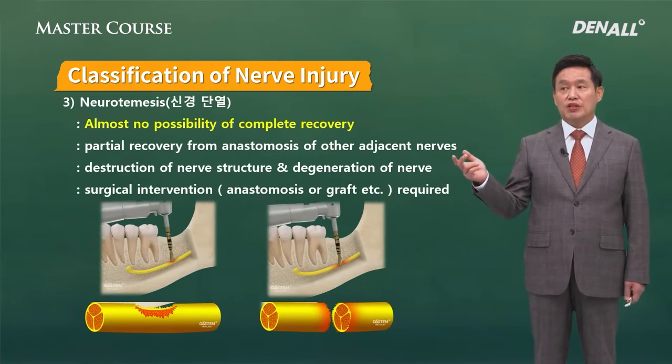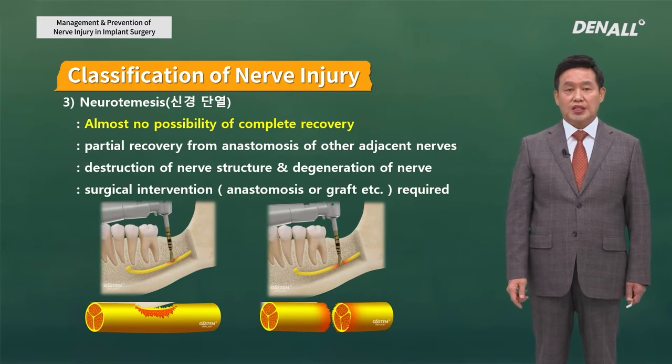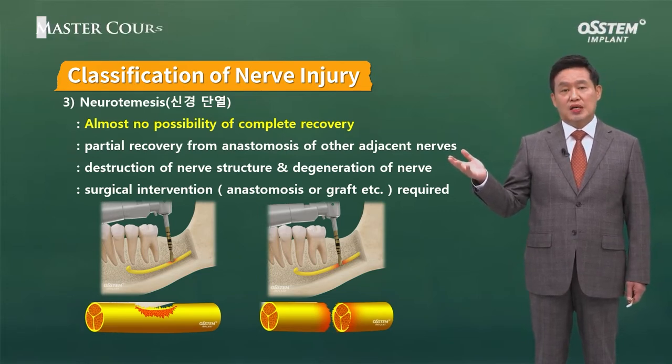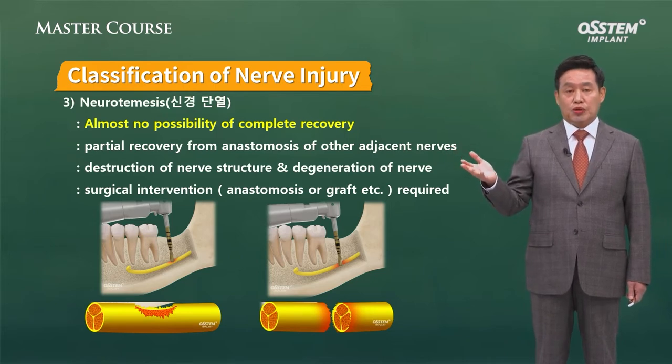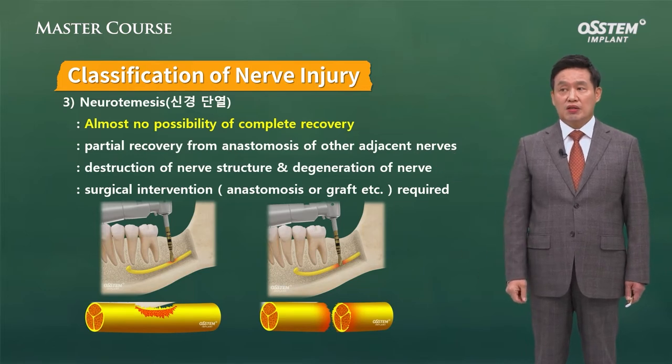Next, I'm going to talk about neurotmesis. You need to evaluate a head properly, but as shown in the image, as you do drilling, if a part of nerve is severed, if the nerve is partially or fully severed, as shown in the images, due to drilling, full recovery is pretty much impossible.